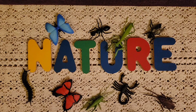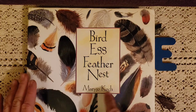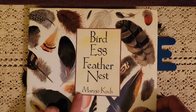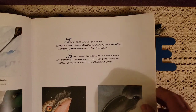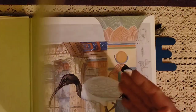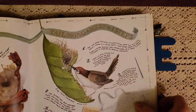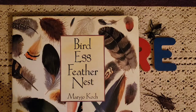The next one I have is by Mary Jo Koch, and this is on birds, eggs, feathers, and nests. I have four of these books, and I'm not sure if you're familiar with these, but they're beautiful too. It goes through and talks about the different birds. It talks about eggs. It talks about feathers. It talks about their nests, where you can find them, and these are just beautifully illustrated pictures too. So I have this one, Birds, Eggs, Feathers, and Nests.